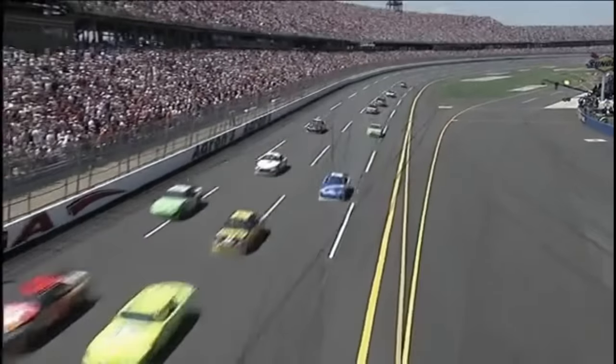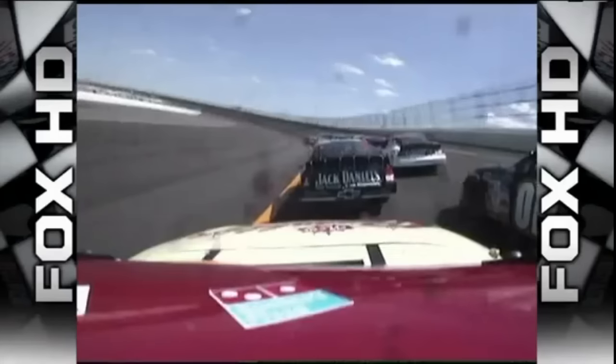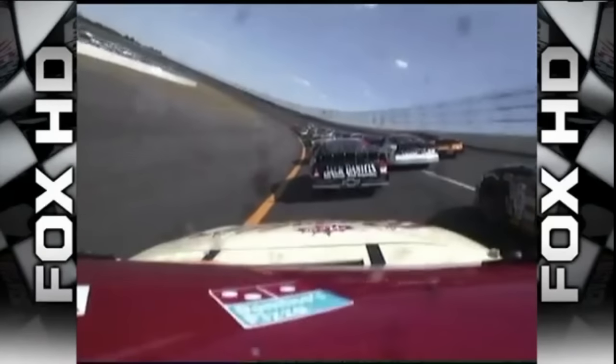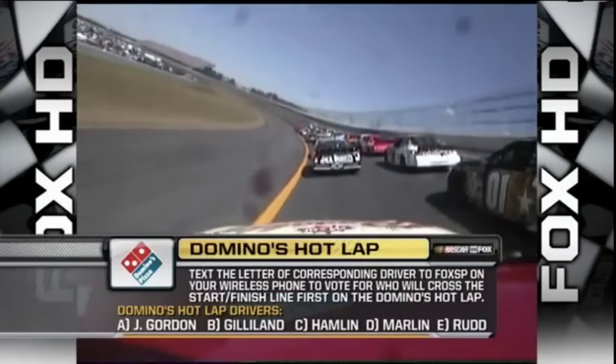Still triple wide around Talladega, almost had a lead change. Jeff Gordon, the pole sitter, and Sterling Marlin have been trading it back and forth. Three lead changes among two drivers so far.